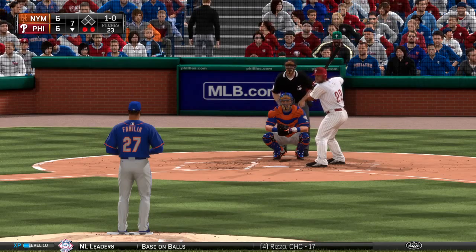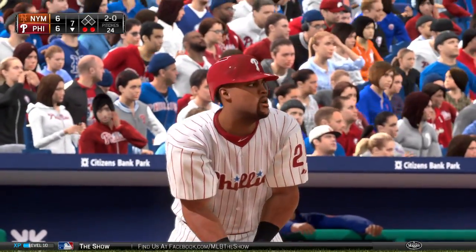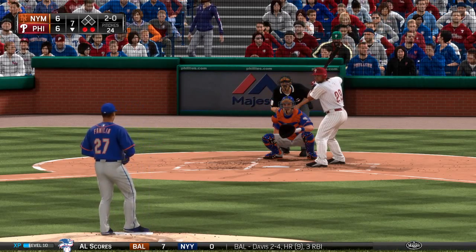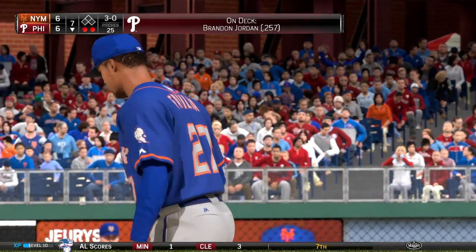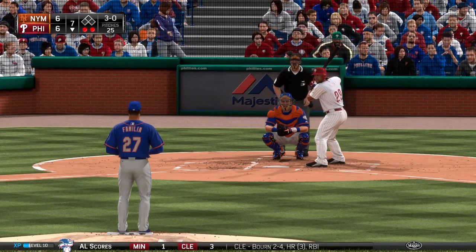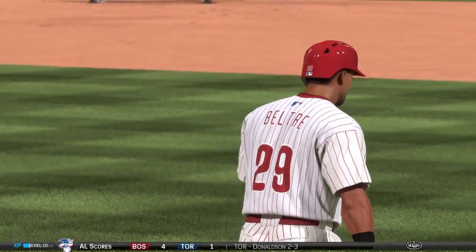Phillies trying to bounce back and retake the lead. Two balls and no strikes. Get it out of here. Yeah, good eye. Here we go. 3-0. Brandon Jordan waiting on deck. Let's see if Beltre will get a green light. Couldn't throw a strike if his life depended on it. He walked him. So they'll bring up Brandon Jordan.